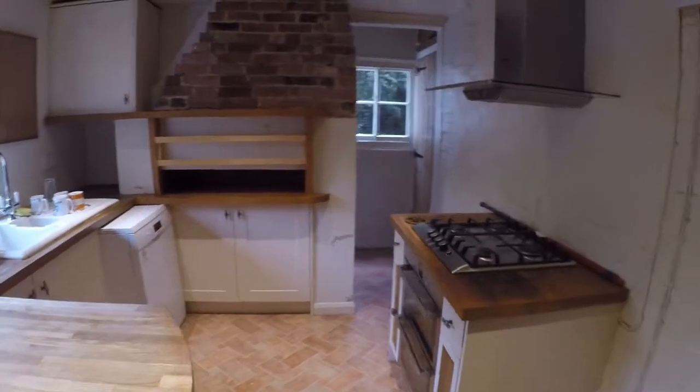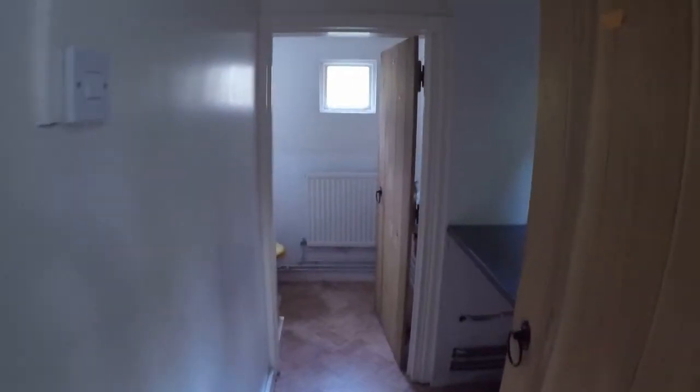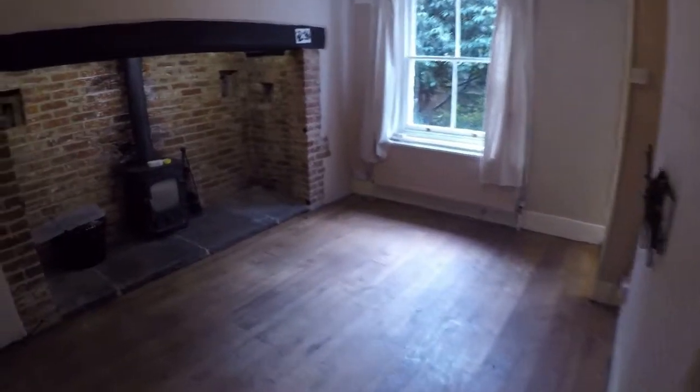So we come into the kitchen here, the lovely cottage kitchen. Just got, as you can see, space for a dishwasher, gas hob on my right there, little larder cupboard, and then round into a utility room and downstairs loo. And then we come back through and it all flows through to the living room.